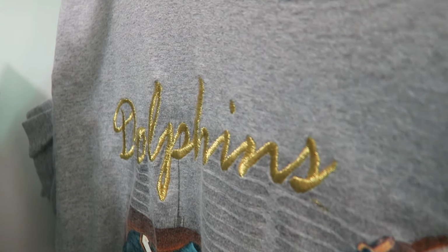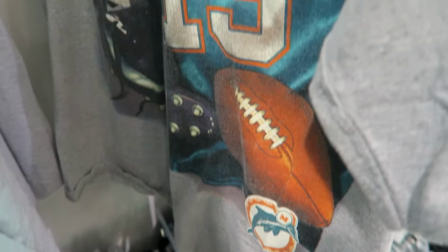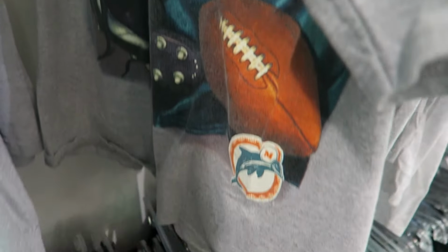Another sick embroidered gold Dolphins vintage. 13, you know who 13 is, Dan Marino. Ooh, what year do we have on here? 1990. Let's see if I can try to focus so you guys can see. 1990, wow, definitely a cop.